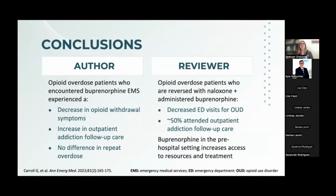So I felt that opioid overdose patients who are reversed with naloxone and then given buprenorphine in the out-of-hospital setting, there were decreased ED visits for opioid use disorder. So those patients ended up going to the ED less frequently, so less transport to the hospital. And because maybe they were given resources, maybe they were educated. So I think there's pros and cons to that statement. Whether or not they might have needed additional care at the hospital might have been needed.